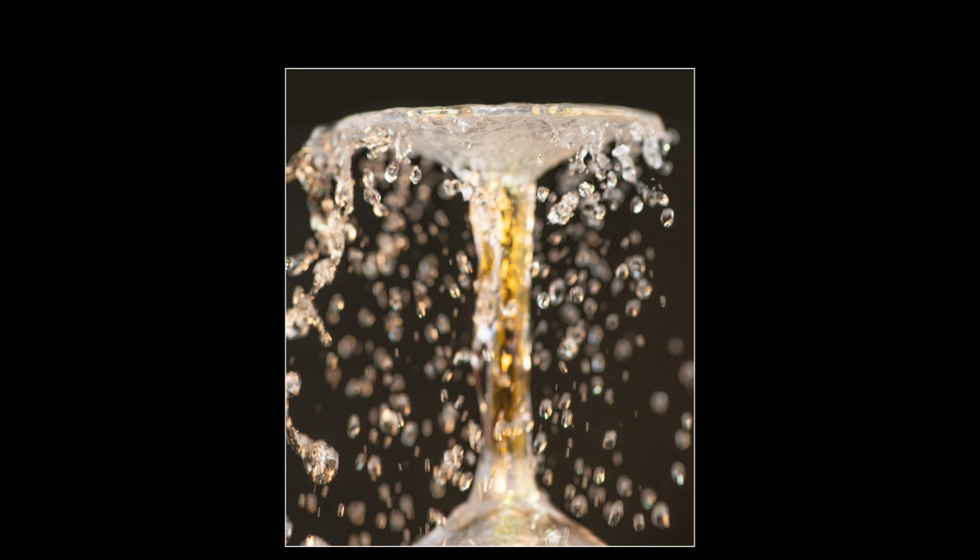Now unfortunately, I had to keep the aperture quite wide open as well, so I've got quite a shallow depth of field. Now in hindsight, I should have used flash for this, because it would have allowed me to get a larger depth of field. Now there is the downside that I might have ended up lighting the background as well.